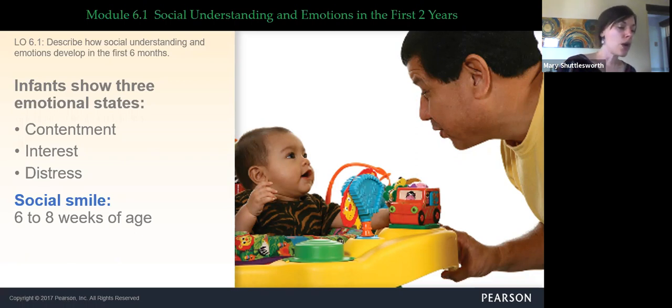distress. So infants start to be able to coordinate their emotions with the people around them and using those emotions and also facial expressions that are often connected to emotions to engage other people. So we're going to talk a lot today about emotions, right, and how infants use those.